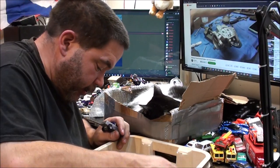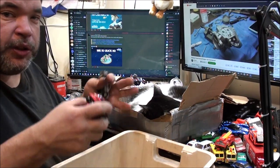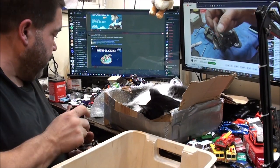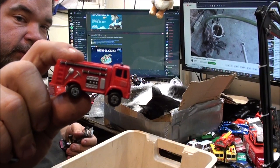Okay. I'm leaving the bigger ones in here so I can just put them back in here when I'm done, apart from the odd couple that I have actually taken out. So a little Maisto fire truck.